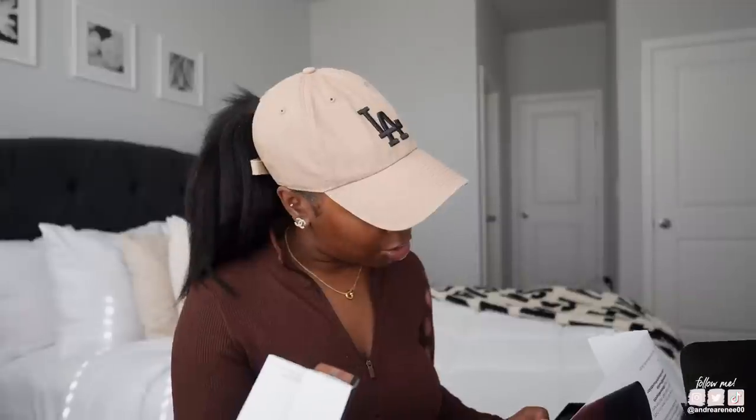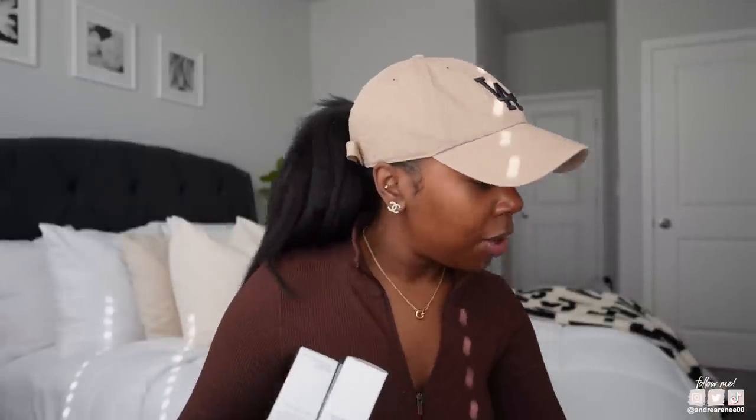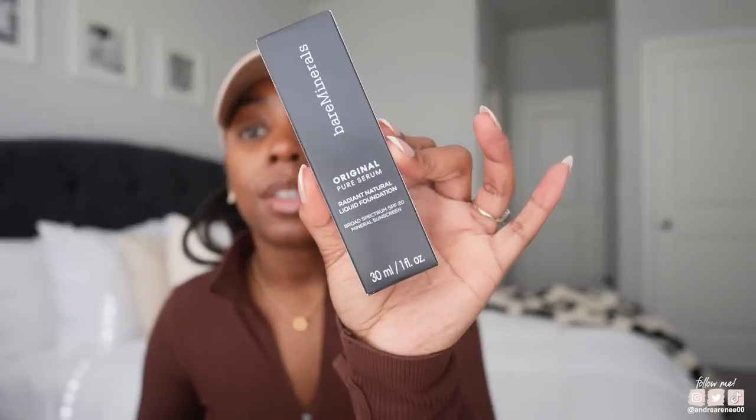Oh, I already have this. I already have this foundation. And this, both of these are not the shades that I use. That's strange. That's weird because I just work with them. Wouldn't they know my shades? Anyway, this is the Bareminerals Original Pure Serum Foundation.